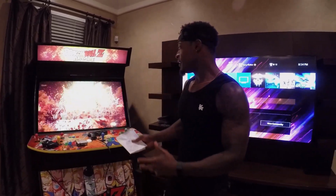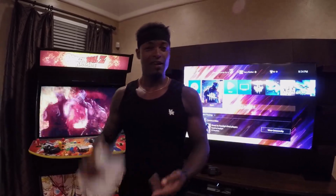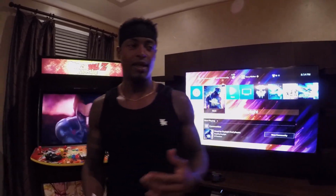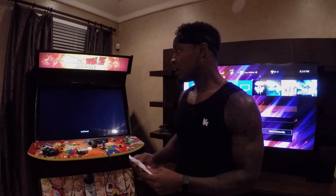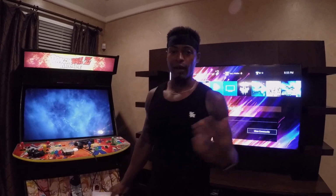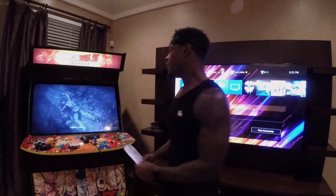Some of the systems that are on here, every system is on here: Nintendo, Atari, Super Nintendo, Sega, Sega Genesis, Sega Saturn, Sega CD, PlayStation 1, PlayStation 2, quite a few PlayStation 3 games. I don't know exactly how they fit on here or how they got licenses for them, but it's pretty incredible. Like I said, there's 65,000 games on here.